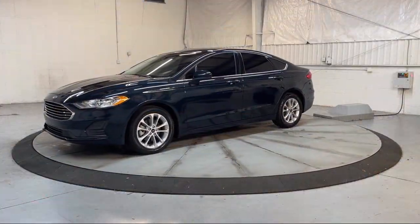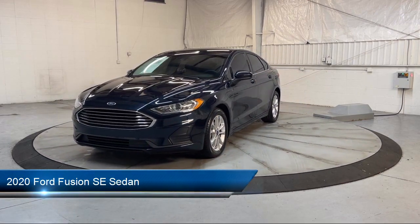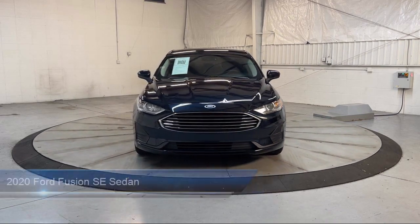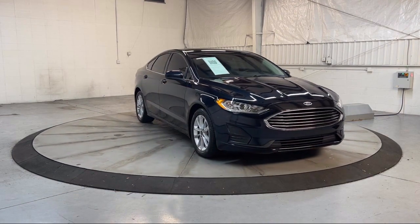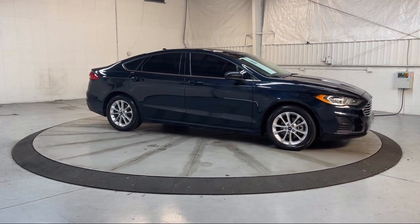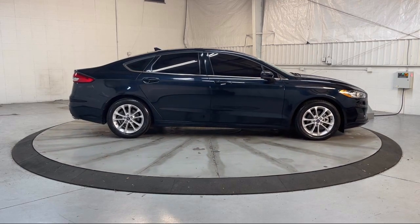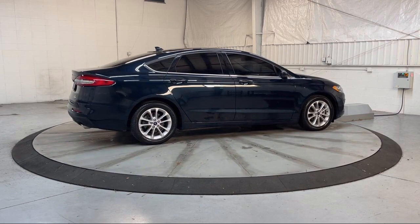And here's a look at one of our many great vehicles for sale. It comes equipped with rain-sensitive windshield wipers, auto high-beam headlamp control, emergency communication system, Sync 3 911 Assist, rear view camera, keyless entry, Sirius XM satellite radio, Sync communication system, electronic stability control, alloy wheels, air conditioning, and has less than 45,000 miles on the odometer.